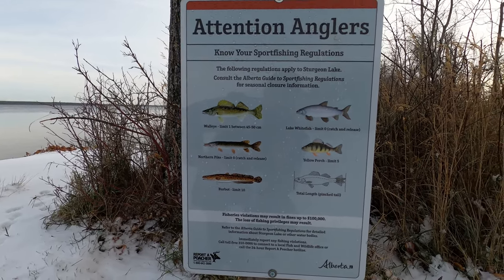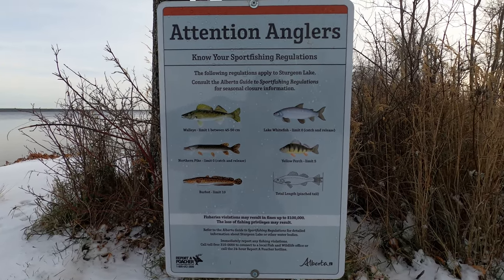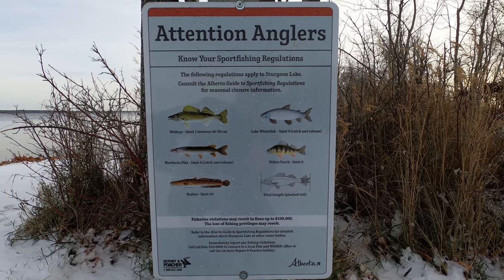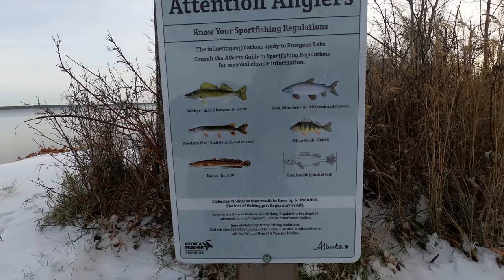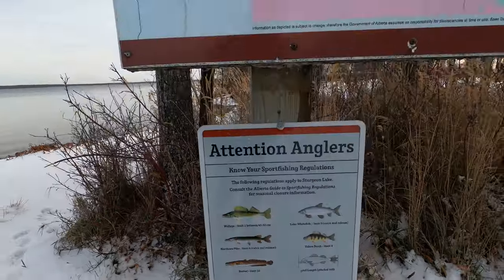They do that so that they can keep a certain population in there. And there's not enough northern pike, so you have to basically catch and release all of them. 5 perch and no whitefish. And burbot is 10. I've seen burbot limits on a lot of lakes in Alberta. I've literally yet to catch one in Alberta.